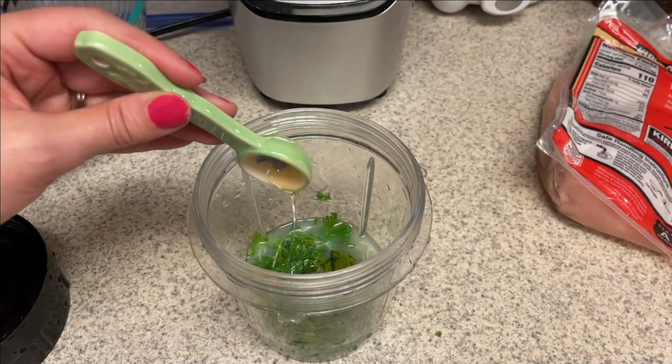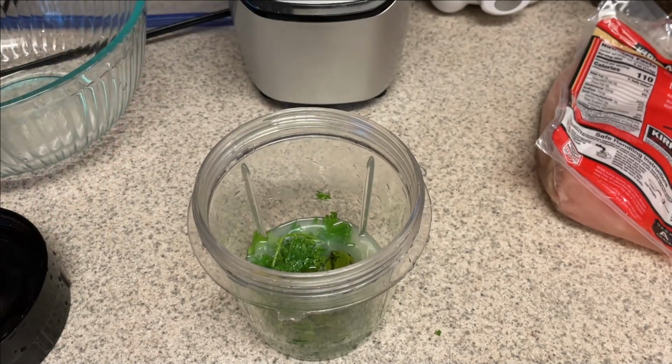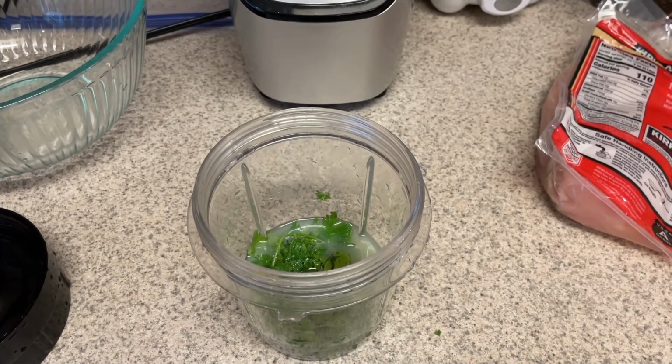I've had some really good cilantro lime chicken salads with a cilantro lime dressing. I'm hoping this is really similar because I've never been able to replicate it. So I'm really hoping this is similar.